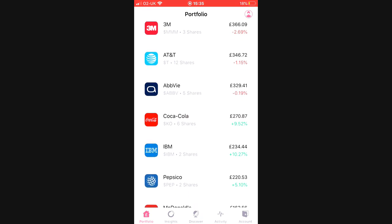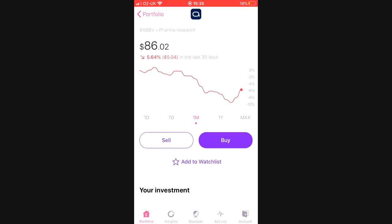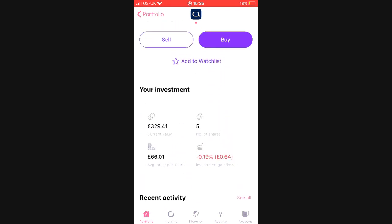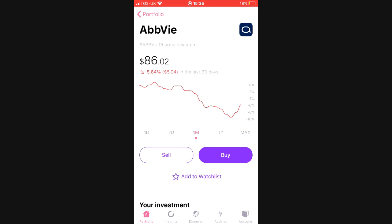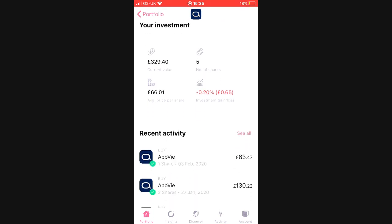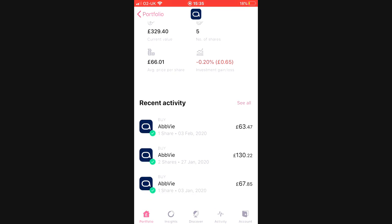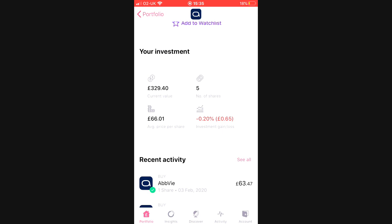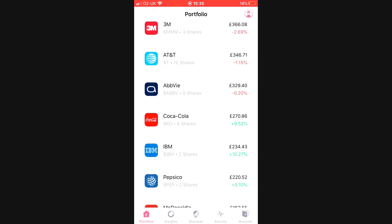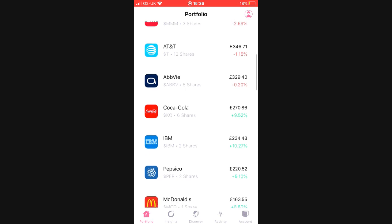Next up is AbbVie. Now, if you look back in my previous videos, you will have seen that I've added another AbbVie share since my last update. Again, this dipped around the same sort of time as the coronavirus went viral, essentially, excuse the pun. It went down about 10% on its current share price, which allowed me to buy in there on the 27th of Jan and on the 3rd of February to really average down my holding. And this is a great dividend payer, and it's already bounced its way back up to only 0.2% down. And people are looking towards AbbVie for a potential vaccine or drugs towards the coronavirus.